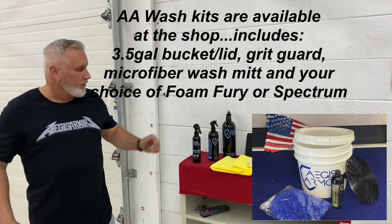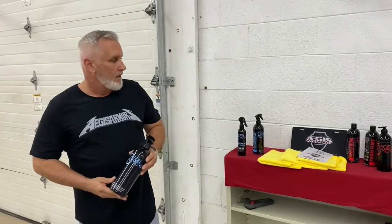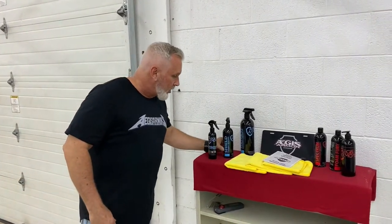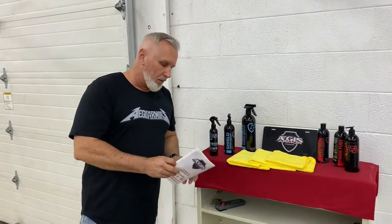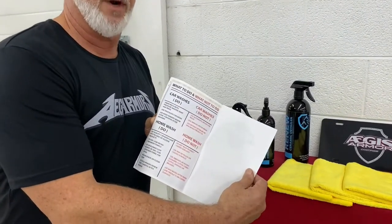After that is when you'll use our Aegis Armor Renew product. This product is designed to basically maintain and boost the ceramic on the vehicle. It's the only thing you'll need to use on the vehicle after it has the ceramic coating put on it. It can be used on the glass, the wheels, or the paint. We've also got some other do-it-yourself products if anybody's interested. One of the things we give out with every vehicle that we do is a guide that has a quick do and don't, whether you're going through a car wash or doing a hand wash.